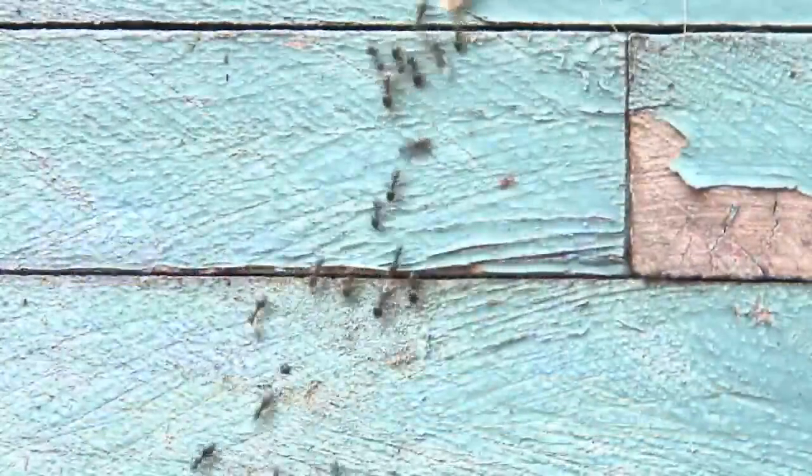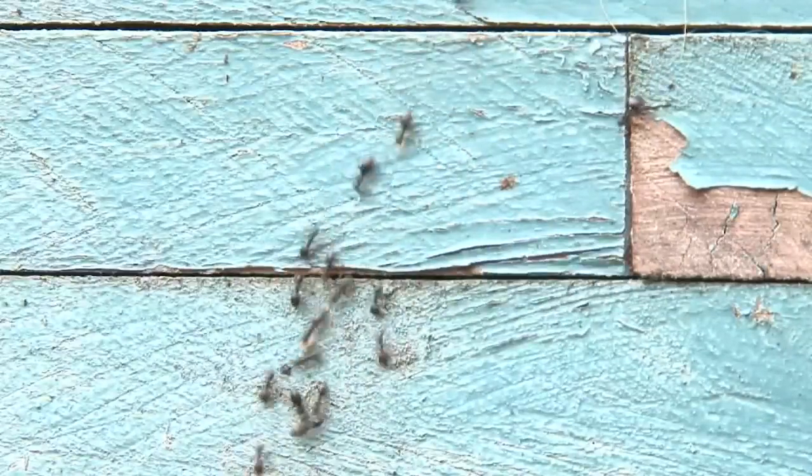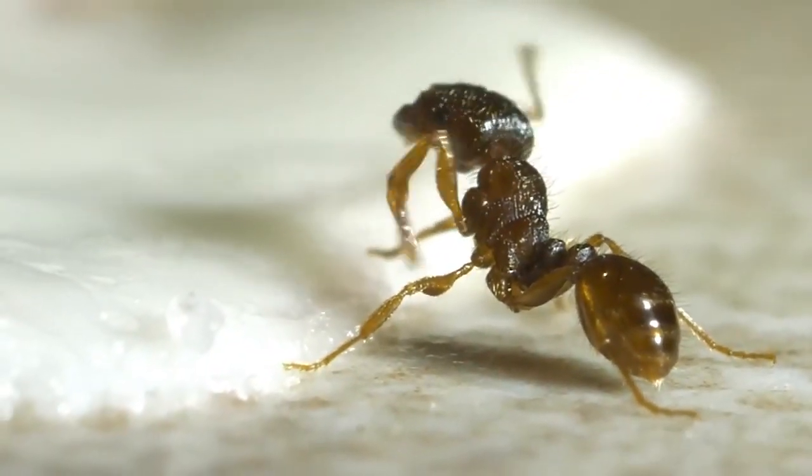What's the difference between carpenter ants and other ants? You'll see the little tiny sugar ants coming around. At the end of them, you'll see maybe a couple different bulbs at the end of them. That's just a regular sugar ant or a different kind of ant. Carpenter ants are these big, fat, meaty ones, and they have just one round end on them.